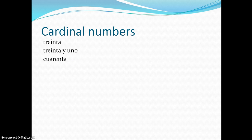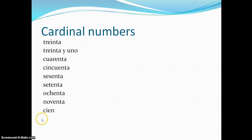Cuarenta y ocho. Cincuenta. Sesenta, setenta, just be careful of these two. Slight spelling change only with these letters here. Ochenta, noventa, cien, or cien, from Latin America, south of Spain. Cien is the word for just 100. Anything other than 100, 101, 102, etc., we change it to ciento. Ciento uno. And note in English we have an and here, but in Spanish there's no and.